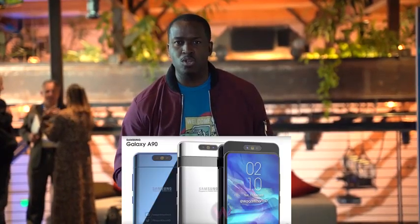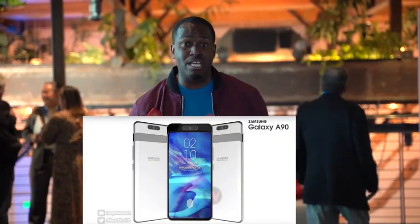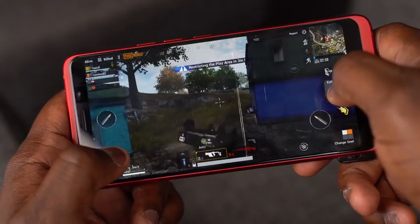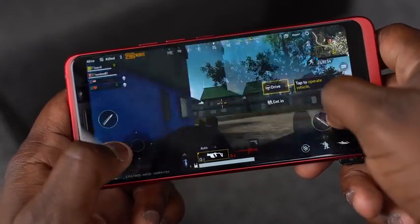So you can clearly see that this handles games really well, and I can't wait to see what other manufacturers actually do with the 730G. We know Samsung is about to launch the Galaxy A80 or A90, whatever they want to call it, and it's supposed to be running a 700 series platform, which means if it has the 730G in there, it's going to game well at a price point that you like. And that's one of the most important things about this processor.